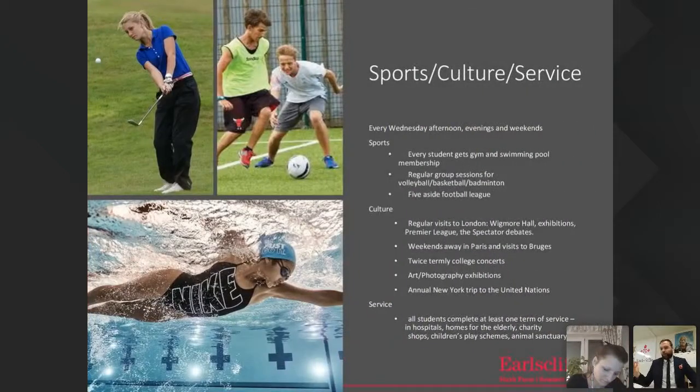It's not all boring, not that law or education is boring. We really encourage our students to be well-rounded people. We want them to read poetry, play music, and appreciate and make art. We have sports, culture and service, where students get to experience all sorts of activities. Regular trips to London, regular trips to art exhibitions.